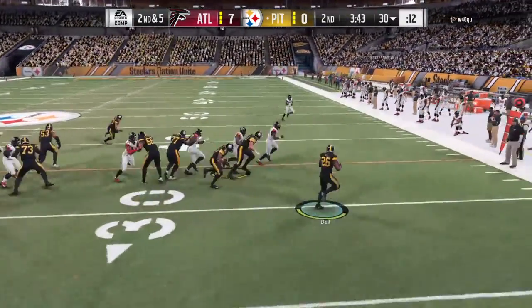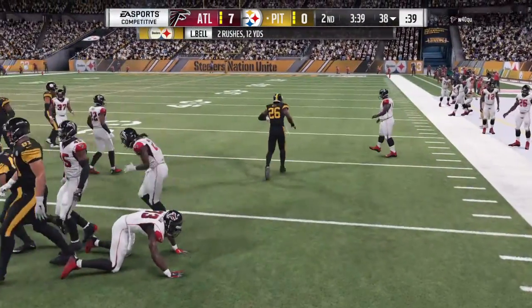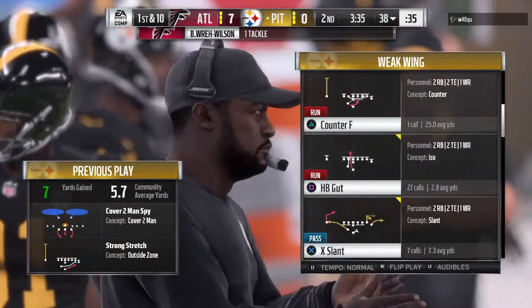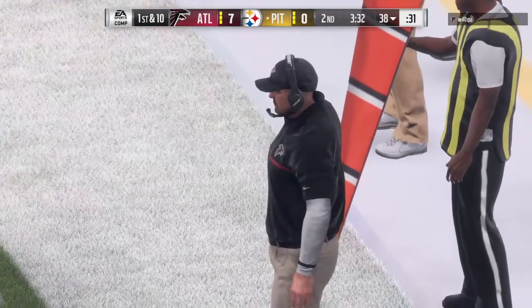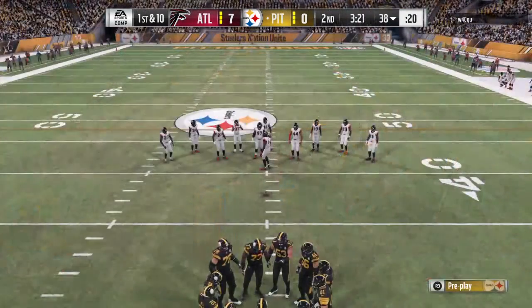On 2nd down, it's Bell. And he'll be brought down shy of the 40 at the 38-yard line. It's a 7-yard gain there, and it's good enough to move the chains. And that's a nice pickup of a first down on that 2nd down run. And at that yardage gained, they can run that play on any down.